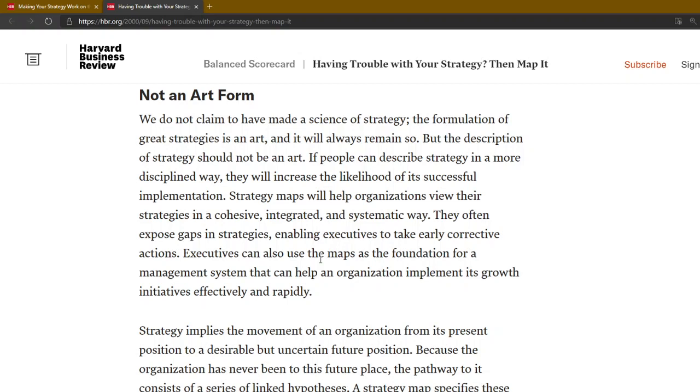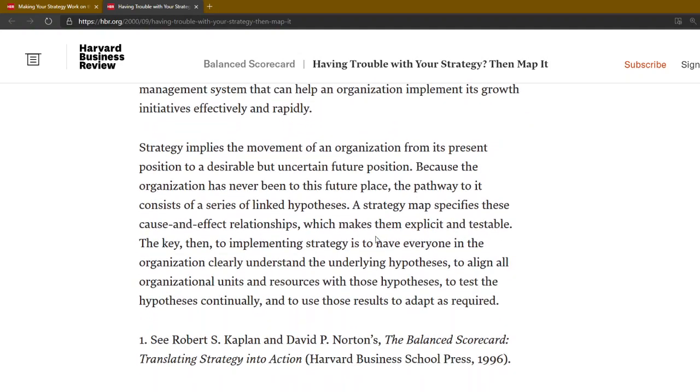Executives can also use the maps as a foundation for management systems that can help an organization implement its growth initiatives effectively and rapidly. Strategy implies the movement of an organization from its present position to a desirable but uncertain future position. Because the organization has never been to this future place, the pathway to it consists of a series of linked hypotheses. A strategy map specifies these cause and effect relationships, which makes them explicit and testable.